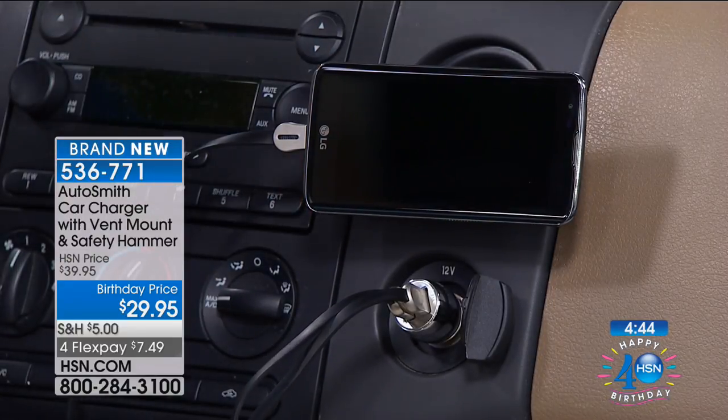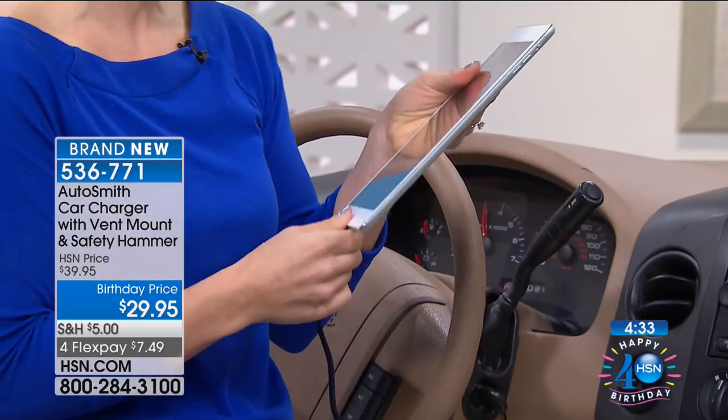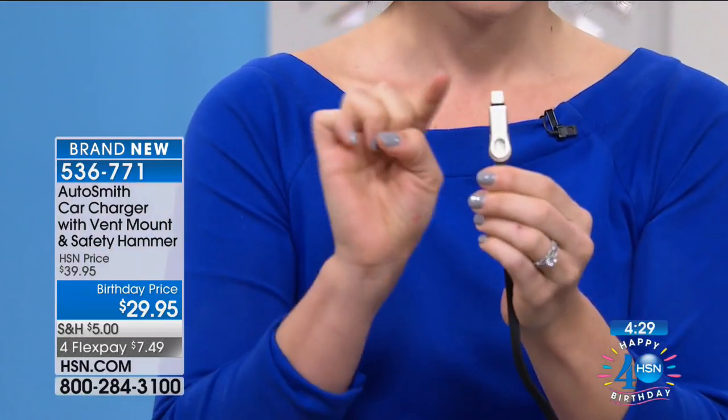It's so efficient. You're not fiddling around with anything. Plus, what's really cool is this cord is over 3 feet long, and I want to show you something cool. You can charge your tablets, you can charge your phone, and the reason why you can charge multiple devices is because of this nifty little thing right here.